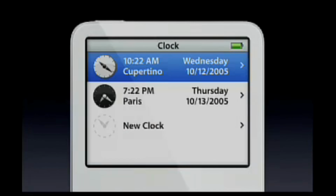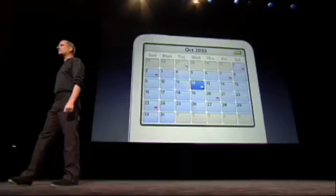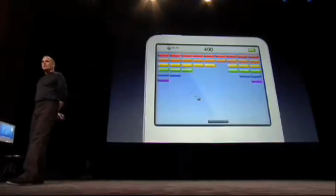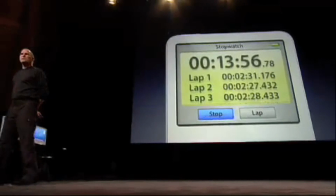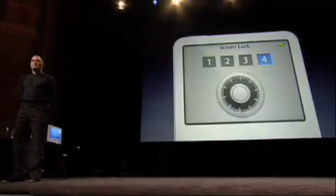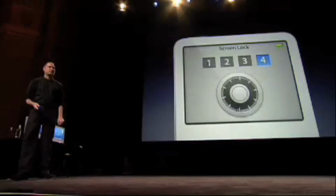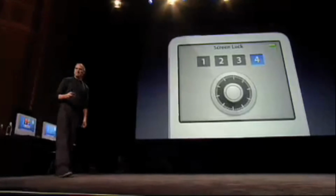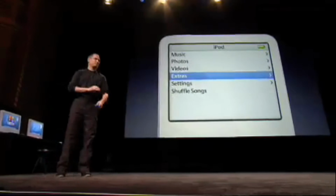Let me jump to extras now for a minute. You can see up to four clocks at once. You can set them for your four favorite time zones. The screen is so large, it's fantastic. Calendars never look better. Games never look better. We've built in our stopwatch with its lap timer, and we've built in the screen lock, so you can lock the screen with the combo lock so nobody can see your contacts and calendars if you want. So a lot of stuff in extras.